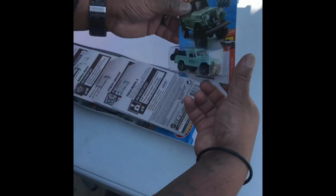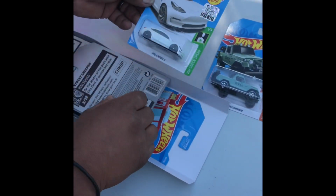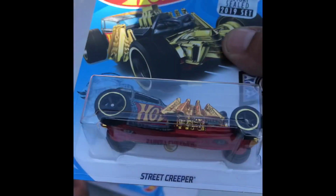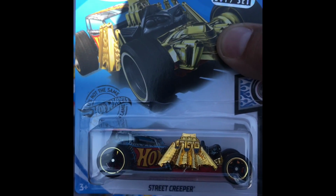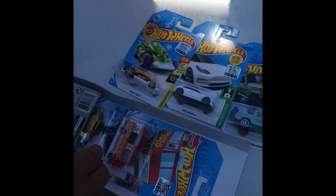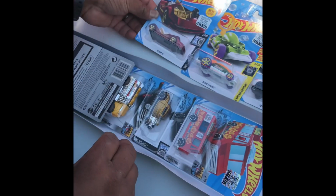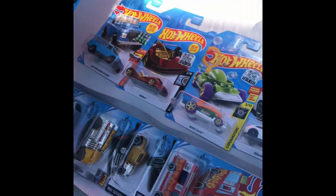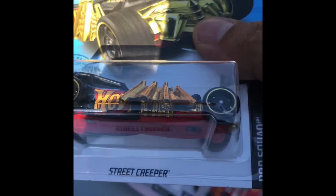Again, we have these, but just the fact that these things are 2019 sealed sets. What we got here? Beautiful. Oh, nice Tesla. There he goes. Oh, look at that, super Bone Shaker. Street Creeper. Oh, Bone Shaker, dog. I said Bone Shaker. Yeah, me too. I apologize. This is a new Super Bone Shaker. Look at that.